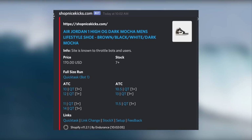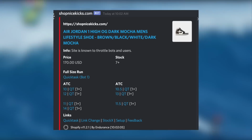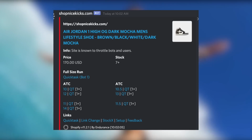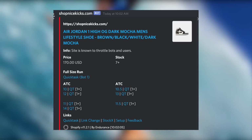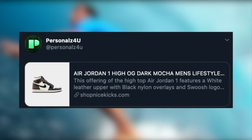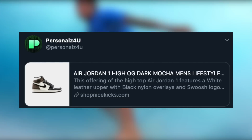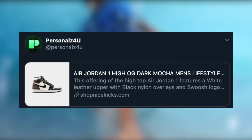Then we also got some Shop Nice Kicks restocks. No full size runs, unfortunately, just very few sizes, so again, pretty much impossible manual cop since it is Shopify restocks and not even full size runs. However, I do still send those links on personals for you because I don't count the sizes that would cost an extra 3 seconds or so, which is pretty crucial when it comes to Shopify.